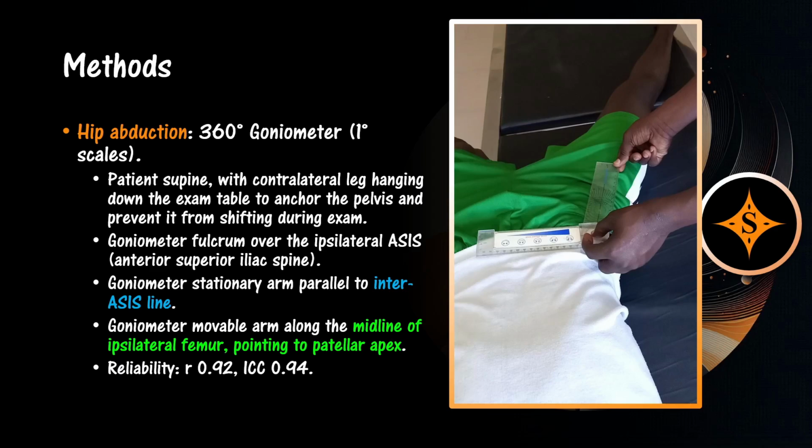It doesn't move around. And the goniometer is placed with its stationary arm parallel on top of the line connecting the two anterior superior iliac spines. The anterior superior iliac spines are the protrusions on the upper left of your pelvis bone, just above your hip, and then you go up and outside, and you will notice a prominent bony protrusion. That is the anterior superior iliac spine. So it's over here and it's over here. You draw a line. This blue line would be the line connecting the two anterior superior iliac spines, and you put the fulcrum over one of them as the point to put the fulcrum of this goniometer.